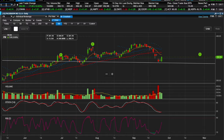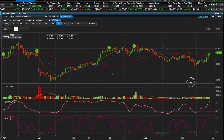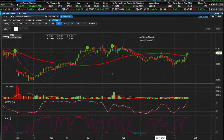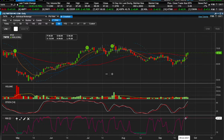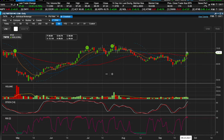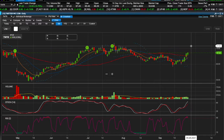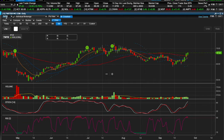Number 3 on the list is Twitter, TWTR, another social media stock. Broke above the 50 MA on Thursday. Friday we kept moving, and we just reclaimed this previous high here. The volume is picking up. Stochastics looks good. RSI is starting to curve over, but I still think there's plenty of upside here in the next couple of days if the overall market starts to run back up, and we could get back up into like the 72 range on Twitter.